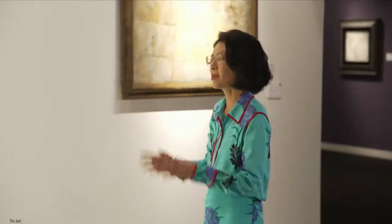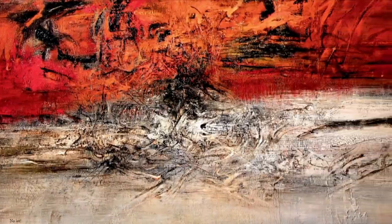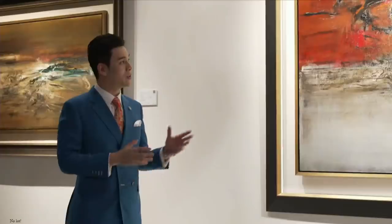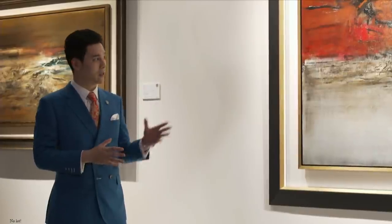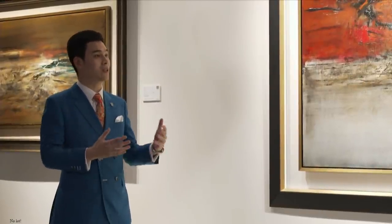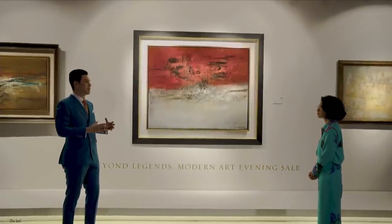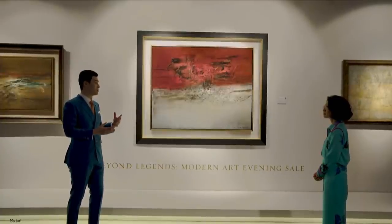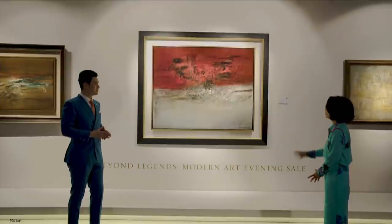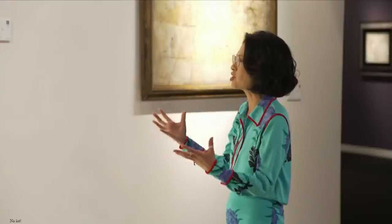And similar to Sanyu's painting, but obviously in a very different way, this painting is so full of emotion. Yes, definitely. This is probably the most powerful painting that I have seen from Zao Wou-Ki's 1960s. Artistically, we call it the Hurricane period, which is the most powerful period and the most successful career period in Zao Wou-Ki's life. So it has all the trademarks of a very important Zao Wou-Ki painting. When did he create this painting?